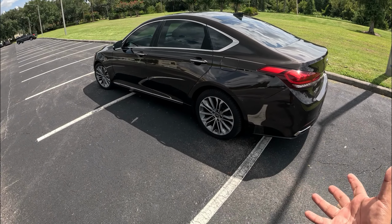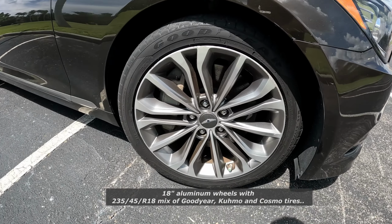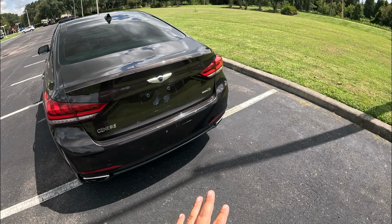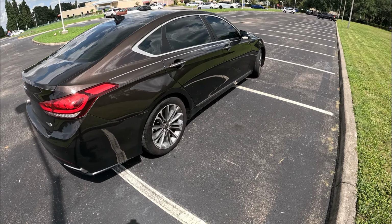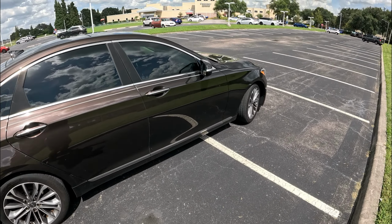It's got 235mm tires all around, nice 18-inch aluminum wheels. Obviously it's got three different tire brands, but that can be worked with. It does need a little bit of work, but we'll see once we get inside. I'll show you guys. But for a car that was $50,000 before, this is pretty well loaded. It's got about $7,000 worth of options, and a lot of features that today's cars you'd have to pay $50,000, $60,000, $70,000 to get, and you'd probably have a payment of more than $1,000 if you wanted something like this from 2024.